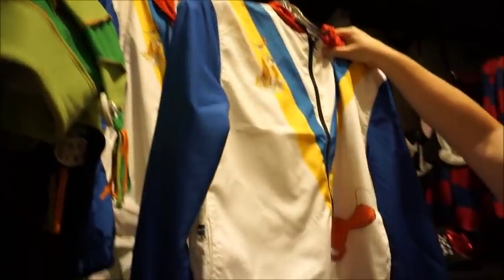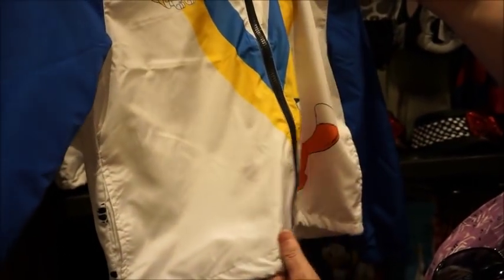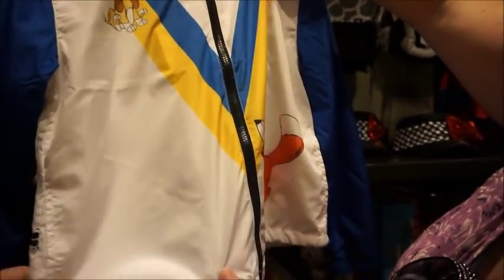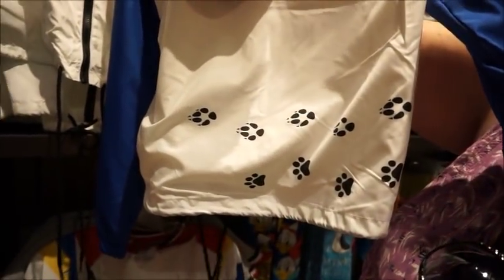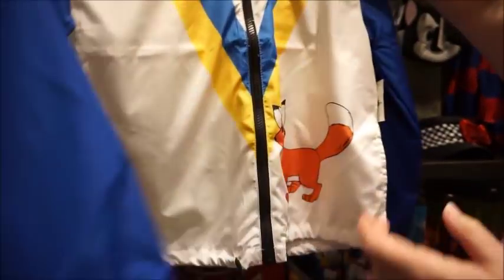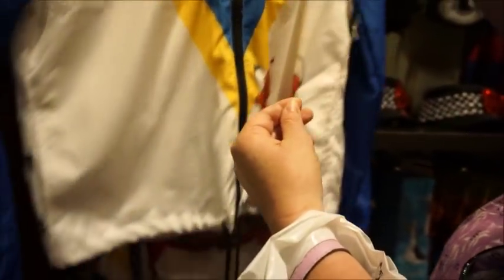I get it. This is nice, though. So is that a rain jacket or just like a windbreaker? I think it's like windbreaker material. Again, Fox and the Hound, not characters you see a lot, but I think that's really unique that they're introducing more than just Mickey and Minnie. And that's not bad for a jacket. Yeah, it's not.